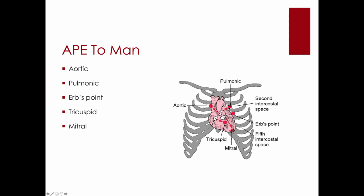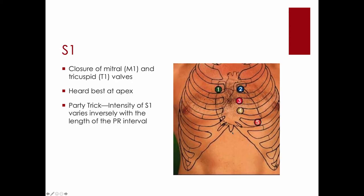All right. Similarly, the mitral valve, you're going to hear best down here because the blood is coming this way. Sorry. The blood is coming this way. And that's why you hear the sounds through the mitral valve down here best. So S1, closure of mitral and tricuspid valves, is heard best at the apex down here at 4 and 5.